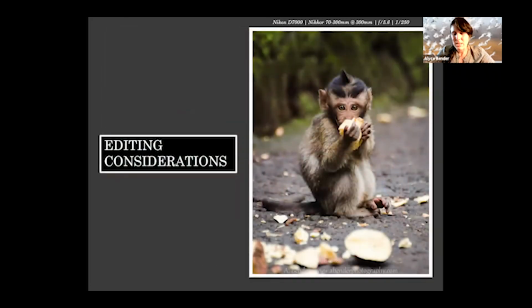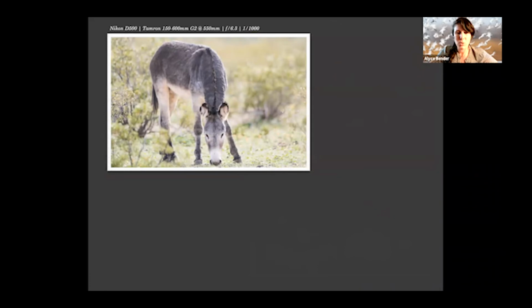And then editing considerations. So hopefully by this time you've kind of understood wildlife photography from pre-planning through the field. So what do you do with your images when you get them back home and on your computer? For me, the strongest tool you can have is the crop tool. So in this situation, this was back with those wild burros in southern Arizona. And this was the image that I took.